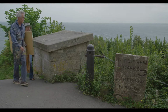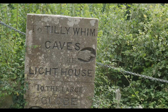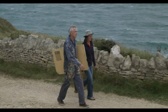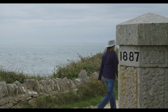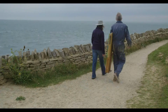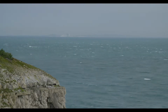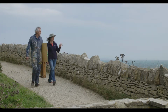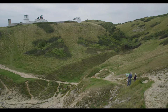It is. One of my favourite walks on the Isle of Purbeck starts at Durlston Castle, a folly built of Purbeck stone in 1887 by George Burt, who also owned Tillywim Quarries. Burt established the estate on the headland and made a promenade along the coast. On a good day, you can see the Isle of Wight to the south, and finally you reach Anvil Point Lighthouse. So it's really interesting to see the painting in front of the landscape itself.